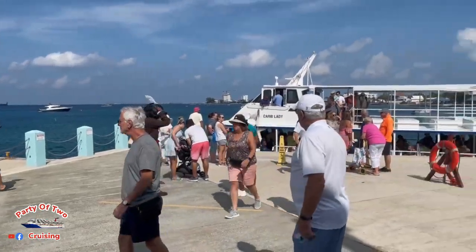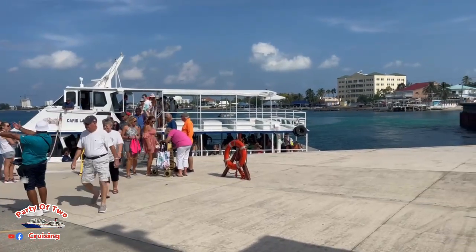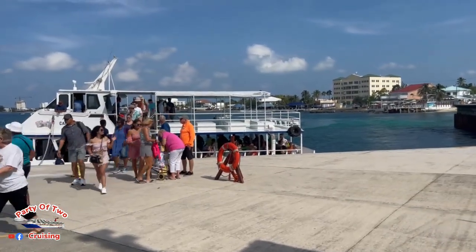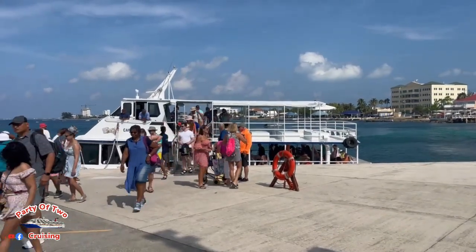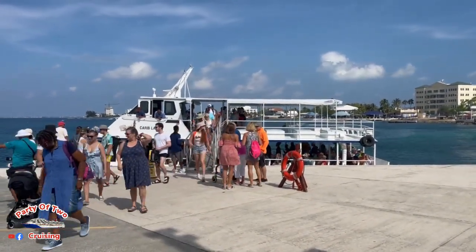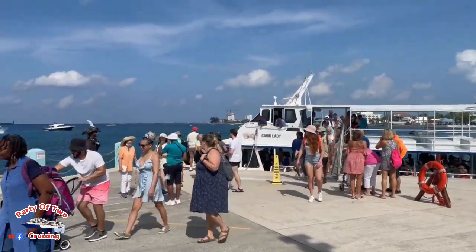Okay, one thing about Grand Cayman, you have to take the water shuttle. They do hold quite a few people. Takes a little while to load them, and takes a little while to unload them, because they only have one ramp for each shuttle.